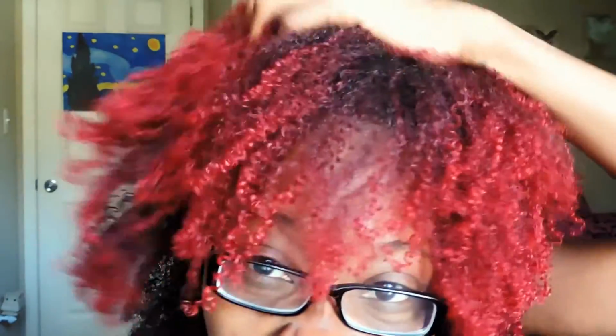It actually held up pretty good, and I was pretty hesitant when I first put it on my hair because I didn't think my hair was going to take well to it, but I was pleasantly wrong.